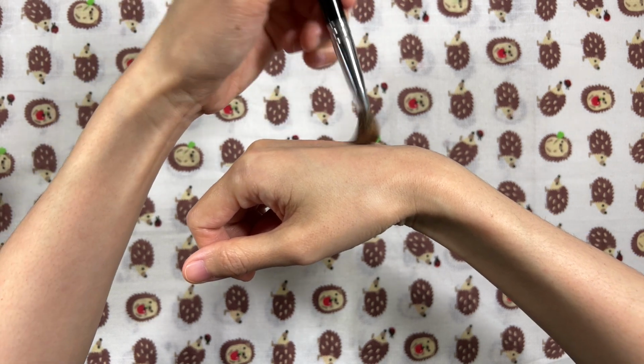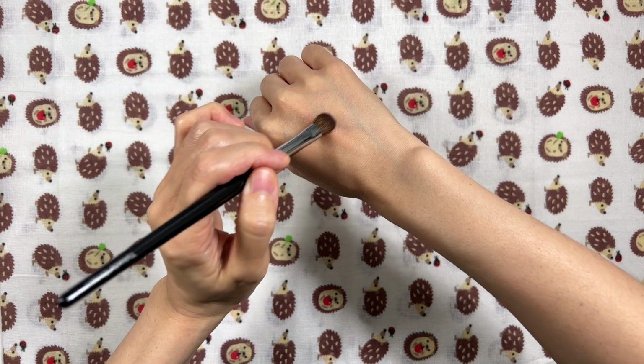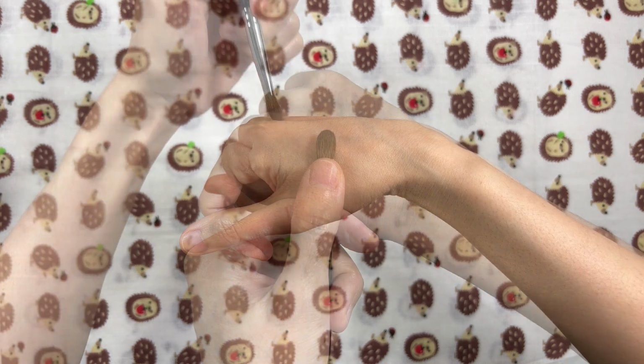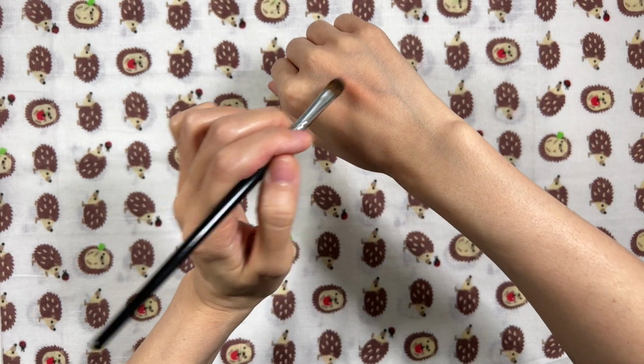The second largest one, second from the left, is a medium-sized flat crease and blending brush. I use it for the crease. The second smallest one, second from the right, is a small flat precision brush that I use for the outer V.